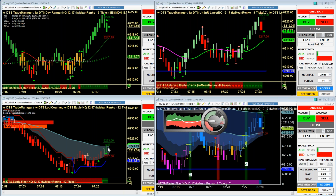So back into the hard edge. Again, we normally anticipate a reaction here. Getting some mixed signals. We got a first micro-macro cross on the hawk. Bearish signals so far on the falcon and the raptor and eagle. And the falcon starting to look a little bit more bullish as well.